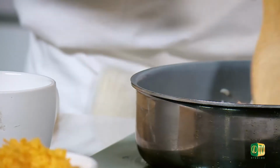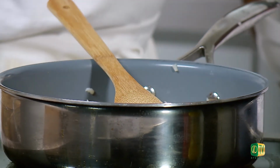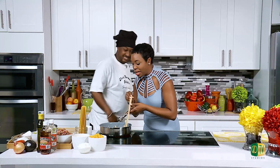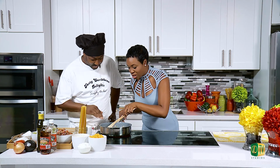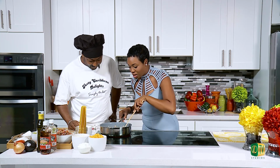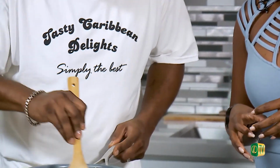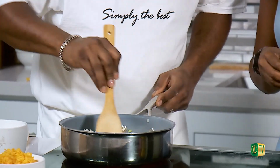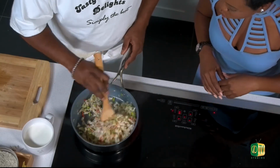Now watch. Slowly, you're going to see some juices start to appear. It's going to sweat. Mind if I mix? Go ahead. You don't want it to stick. Because we don't have any oil in there, we're just waiting for the juice, and he's using his expertise of mixing so we can get those juices out.